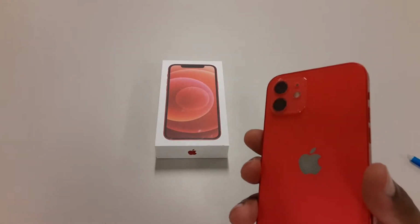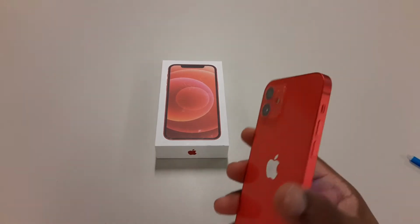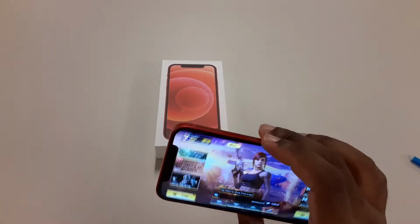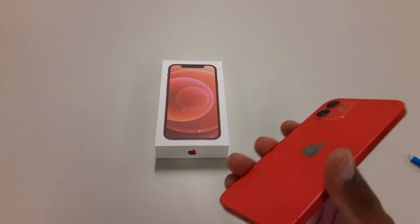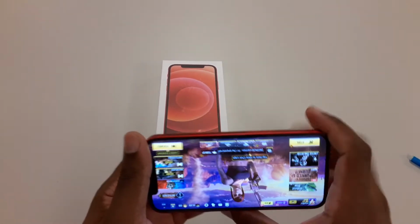Wireless charging, wireless fast charger, that'll be 15 watt maximum. Again, I'm personally not using wireless charging, maybe at my computer on occasion, but for the most part, my phones normally charge all the time. So let's talk about it.